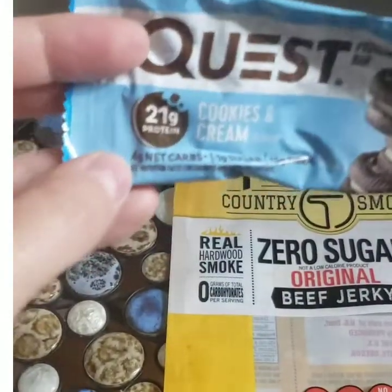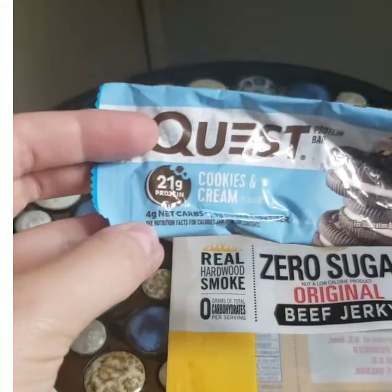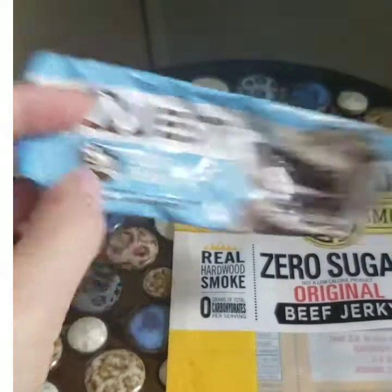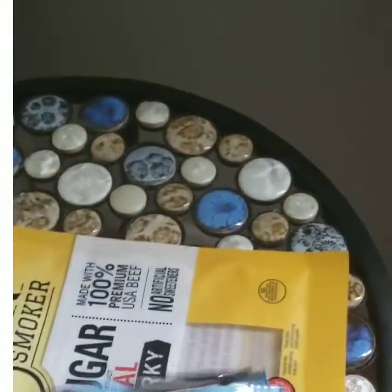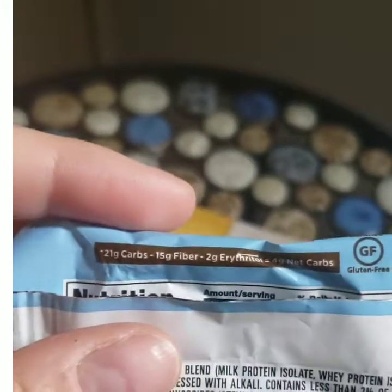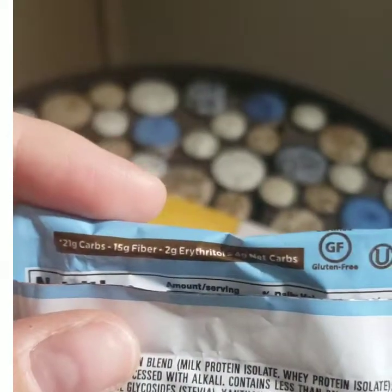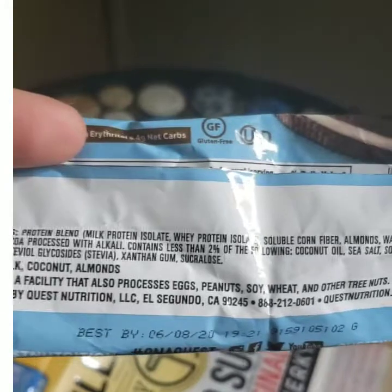So with this one, it says it has four net carbs. So on the back of these products, they actually show you how to figure that out. So it has 21 carbs minus 15 fiber and 2 erythritol, so that equals 4 net carbs. So here you can kind of see what is in those.